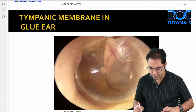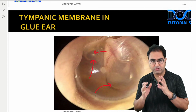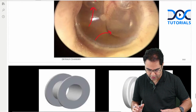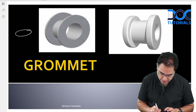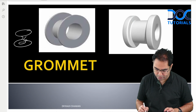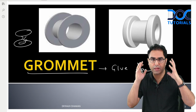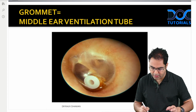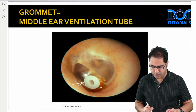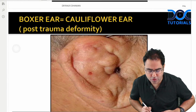Glue ear, remember the glue behind the tympanic membrane with air bubbles, beta. Just keep the picture in mind. Grommet is like a dumbbell, my dear friend, a very small one. Grommet is for glue ear. Remember G for grommet, G for glue ear. Any white ring-like thing in your tympanic membrane will be a grommet, beta. Grommet is used for glue ear, also called serous otitis media.